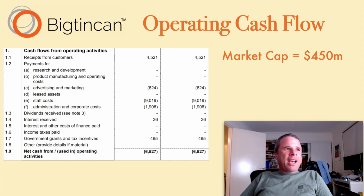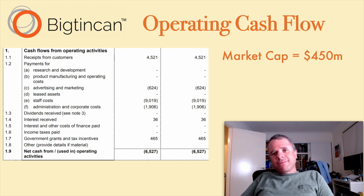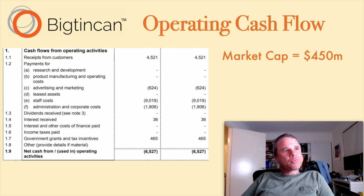And they did burn cash to the tune of $6.5 million. You can see their staff costs are quite high, $9 million in staff costs. Labor costs are a big cost for companies. Now, I know it's good for the economy as a whole to have people employed, but when you're an investor, you like to see staff costs or labor costs to be as low as possible. So it's sort of a catch-22 where for the economy as a whole, you want everyone to be employed, but you don't want them to be employed in the companies you own necessarily.